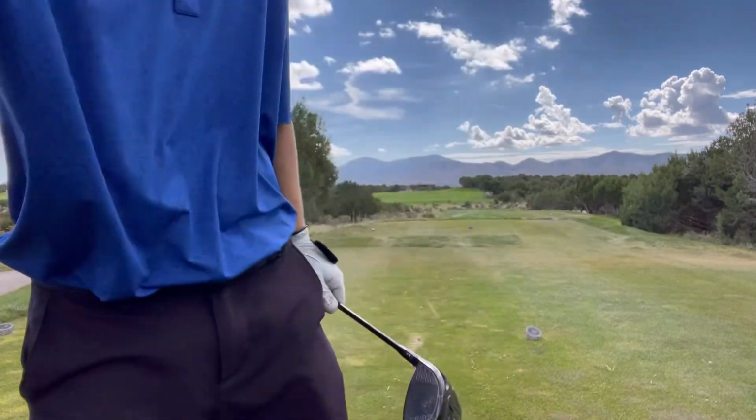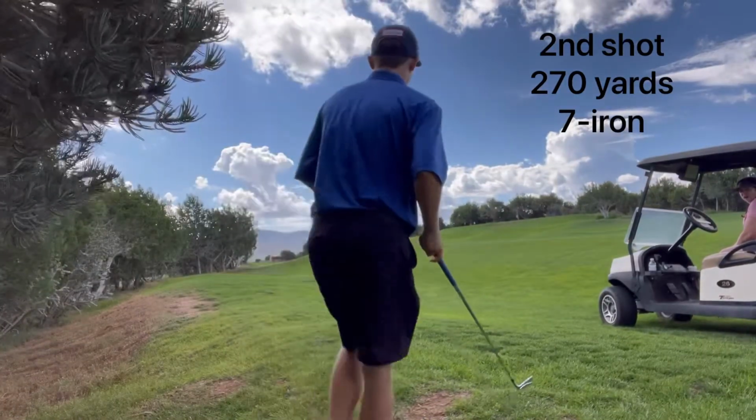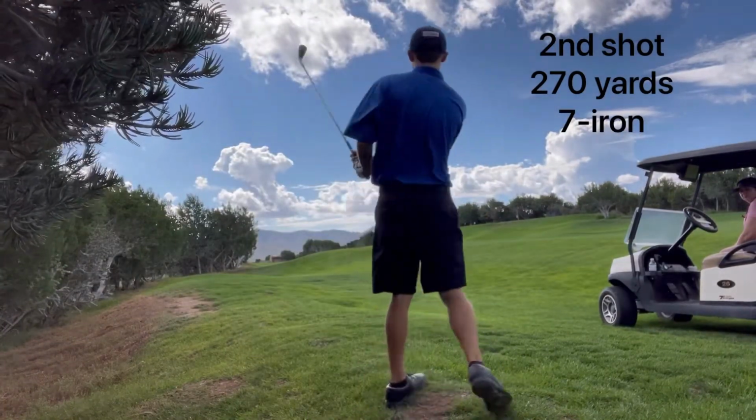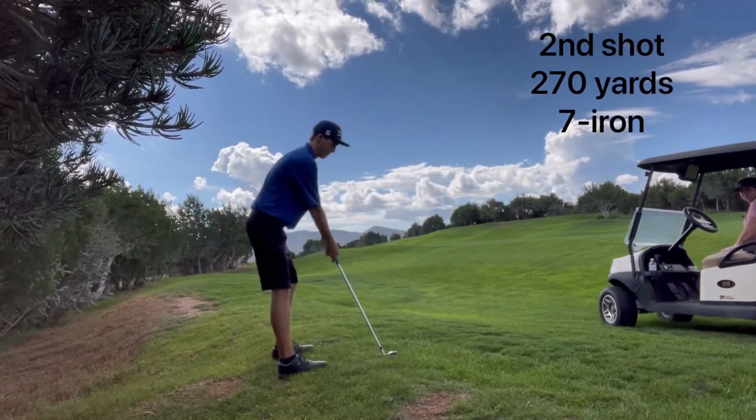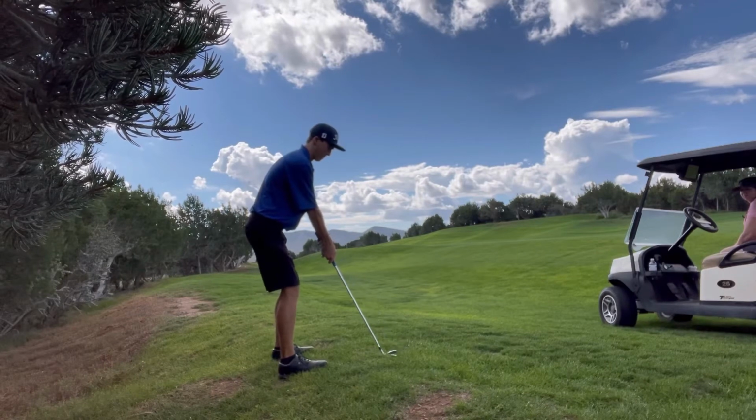But we did end up finding this ball. As you can see, it is right by the bushes. Have 270 yards in. So definitely not going for it now. Just trying to hit a 7-iron and chip it back out to the fairway.